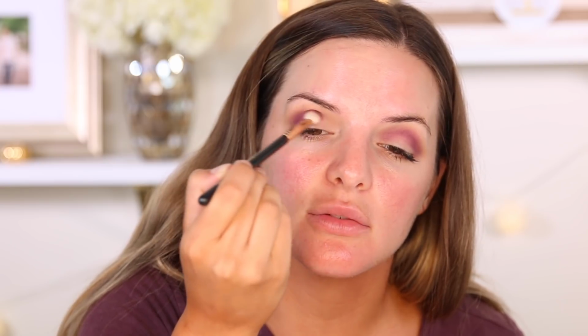I'm usually not into purples, but I'm really liking this. The new, what's the Norvina palette from Anastasia? I haven't been able to get my hands on it, but that looks really pretty too.